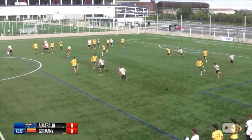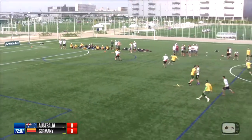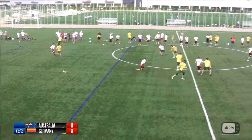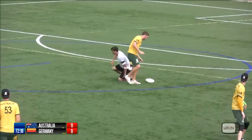Hans, the German handler, picks up the turn. And then 18 jacks it to 77. Mark Evans able to step in front and take a big D. He moves it to Owen Shepard. Owen jacks it. Going end to end here. Denya gets up, but not before the German.